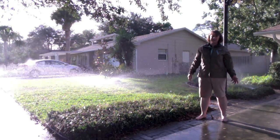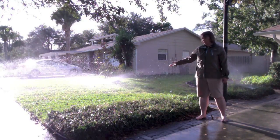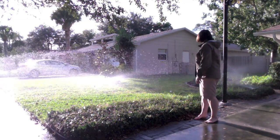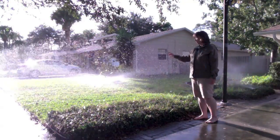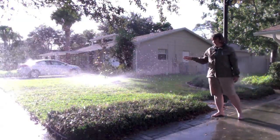Hi, we're here today to look at an irrigation system. This is my zone 3 for my house, and I've got a catch can test going here. Once a month, if you make a commitment to go out and check each zone and all of your heads to make sure that they're all functioning properly and pointed in the right direction, the catch can test will let me know if I'm applying the right amount of water.